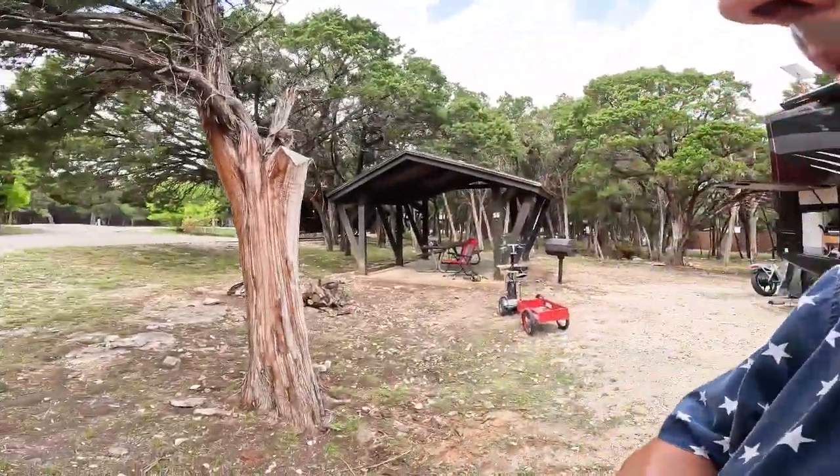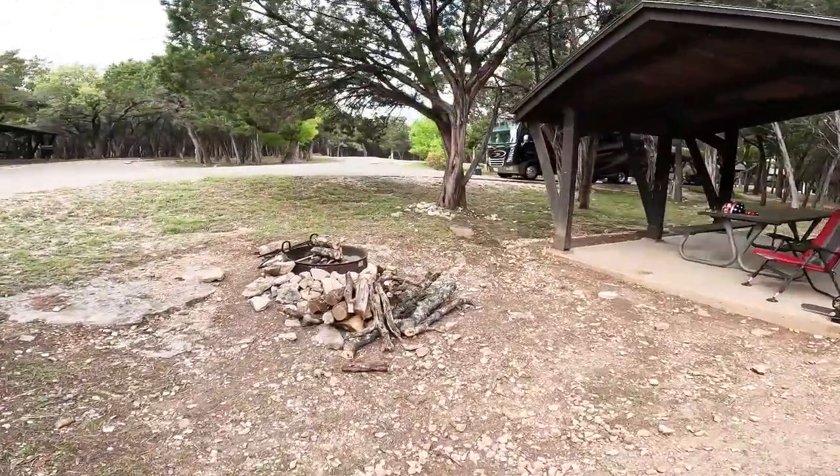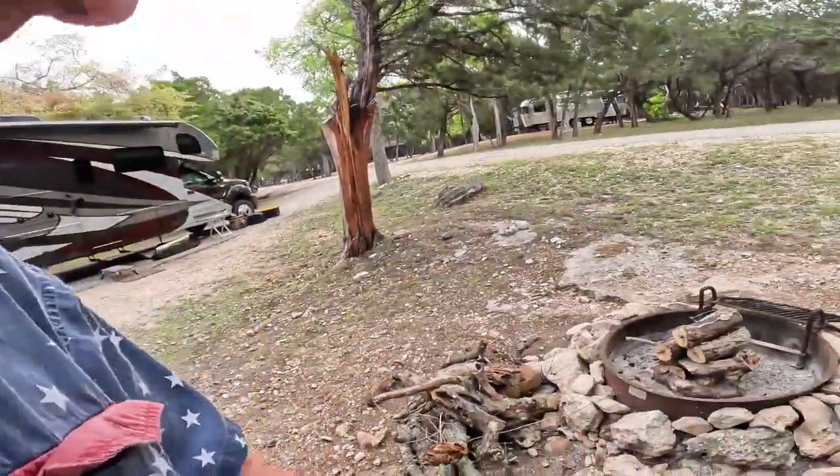One of the cool things about Corps of Engineer campgrounds is you can go out and harvest your own deadfall, your own firewood. That doesn't mean you should go out and just cut down live trees. But if you can find dead stuff on the ground like that, you can build a big old fire. Just be careful if you're in any Central Texas campground. You gotta always be cognizant that there are rattlesnakes. So don't just bend down and pick up a stick. It might bite.